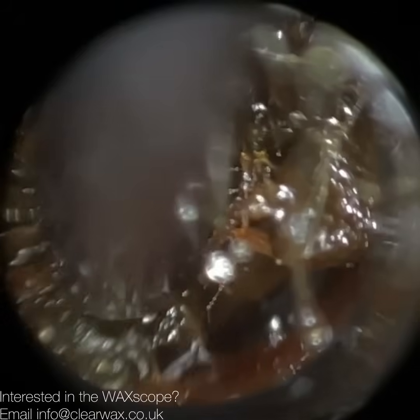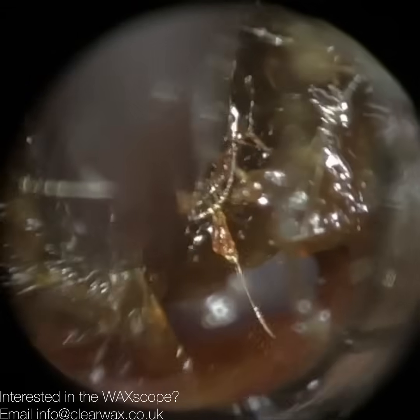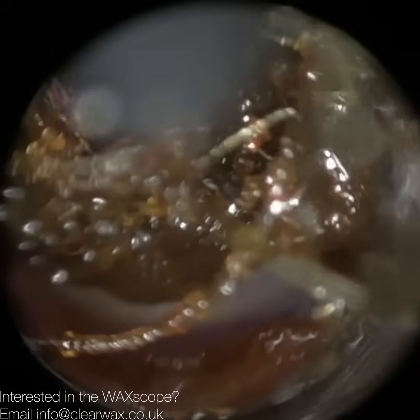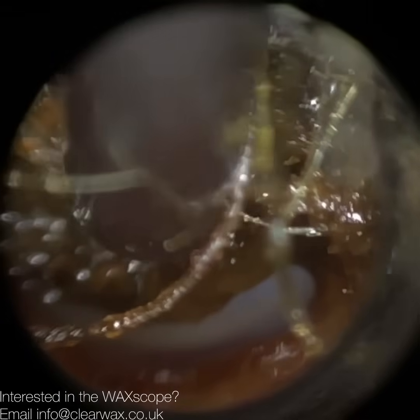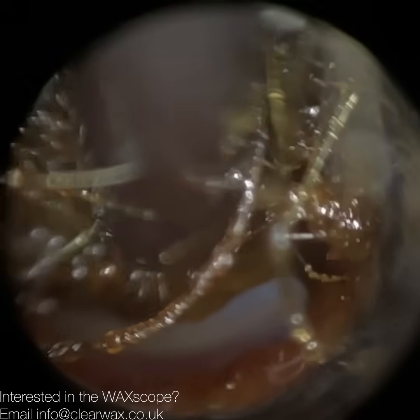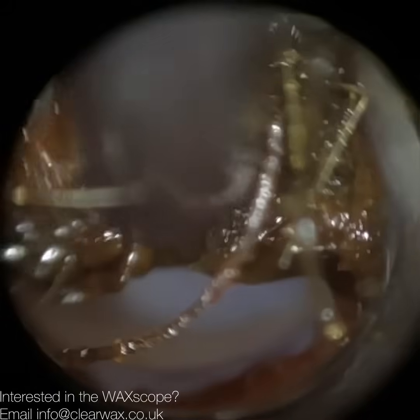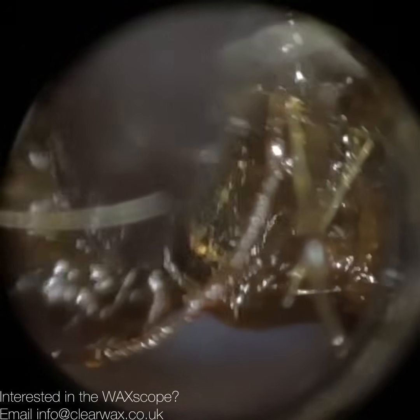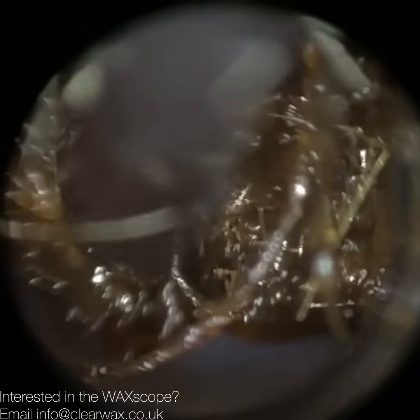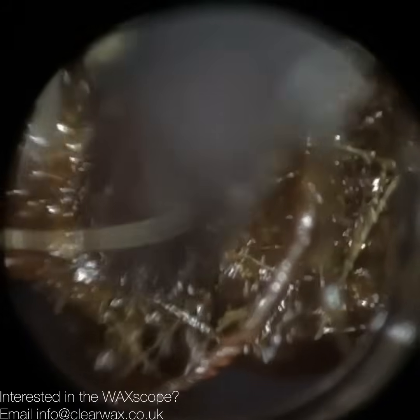So what do I prefer, the WAXscope or the endoscope? I think an endoscope provides an unrivaled field of view. In terms of pure optics, the WAXscope is very magnified, so it's a different type of optics. I'm actually beginning to enjoy the WAXscope more and more now, especially in cases like this in the first ear where the speculum does help to stabilize the visuals, so you can concentrate more on the removal of the dead skin.